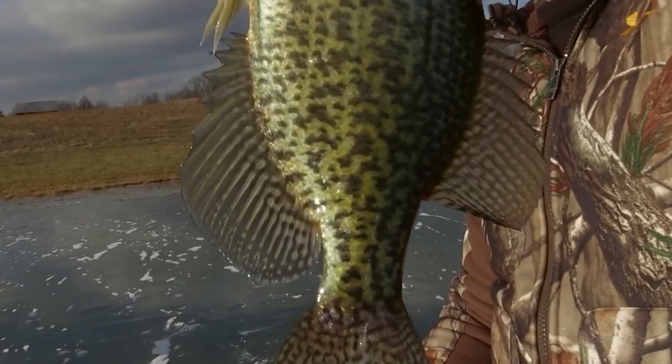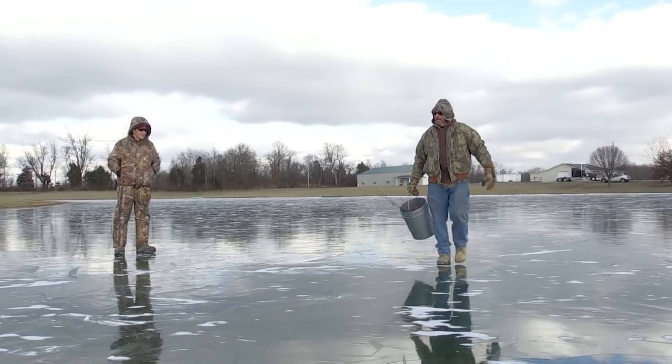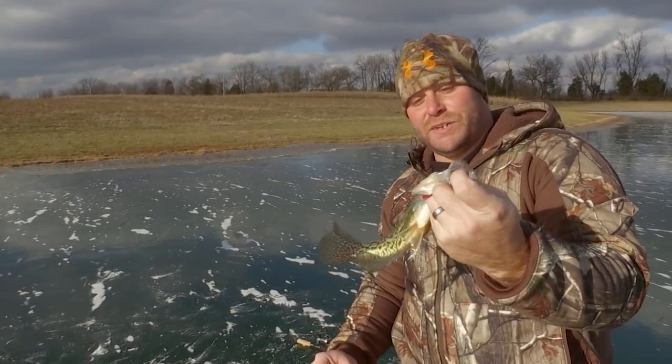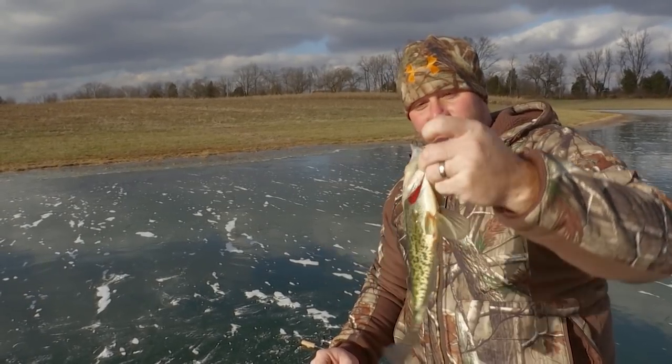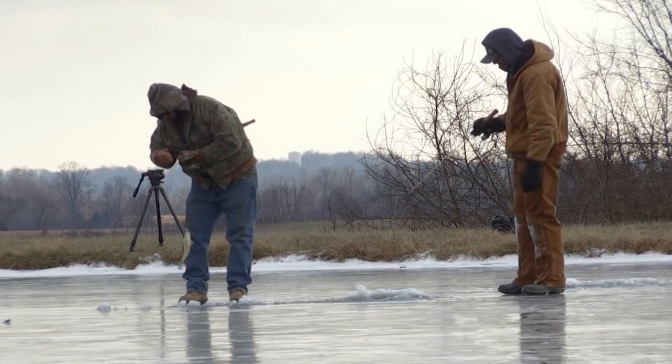Big old black crappie. Now, this is the first black crappie we've caught. There's a few in here, real dark color. And just like the rest, you know, 10 to 12 inch crappie, real thick, real healthy. A lot of meat on them. Look at that, there's a big one. Everybody caught one now.